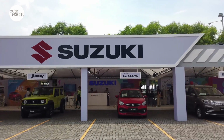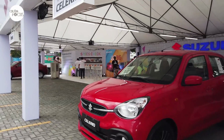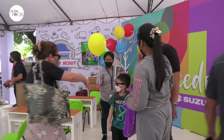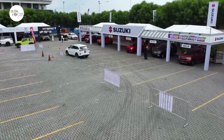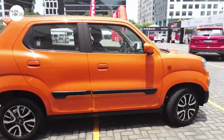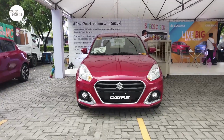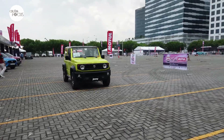As you can see here, customers get the chance to drive 6 of our cars, especially our newly launched Celerio model. We also have fun activities for you and your kids through Suzuki Safety Scouts, exciting promos and games that will definitely make your visit worthwhile. All our well-loved models are here. We have the Espresso, the smallest. We also have our recently launched model, the Celerio. We also have the Dzire. For our 7-seaters, we have the Ertiga here, the XL7 as well, and of course, the Jimny is also here.